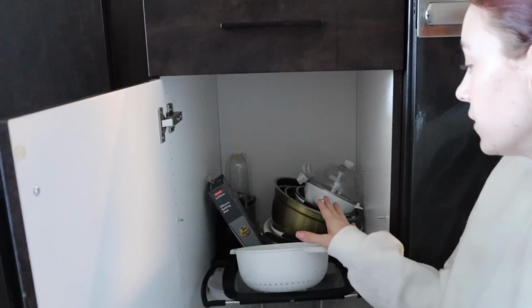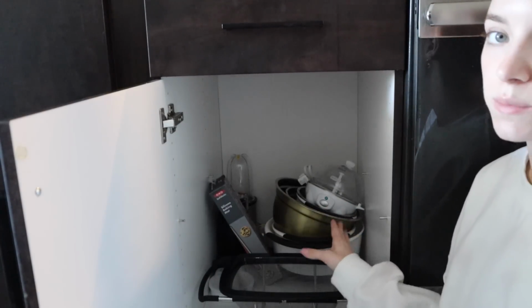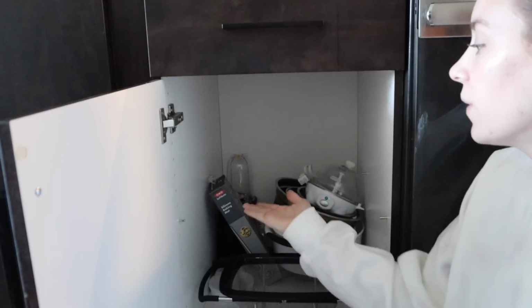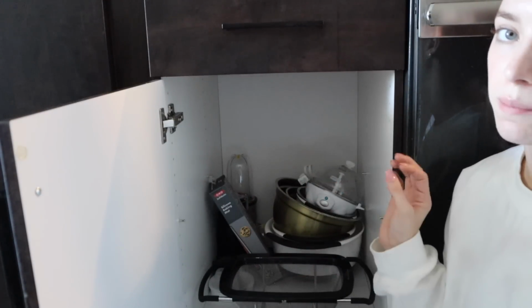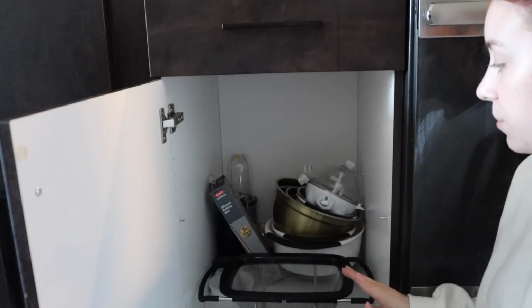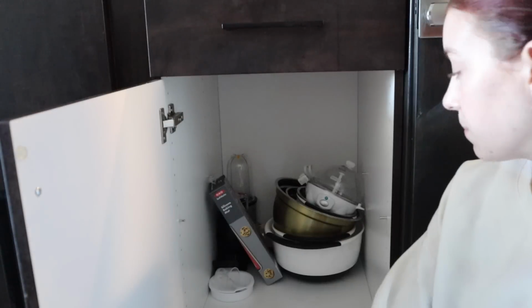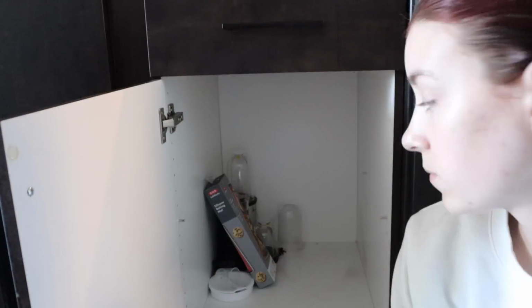All right, this cabinet, as you guys can see, has all of my bowls. I've got strainers, I've got all this random stuff in here. But this is the tallest cabinet that I have without a middle drawer. So I'm thinking everything that is really tall, like my blender, my air fryer, I need to put in here because this is the only cabinet I have for that. So that means that all of these bowls have to have a new home.